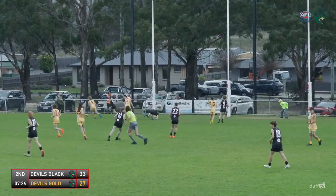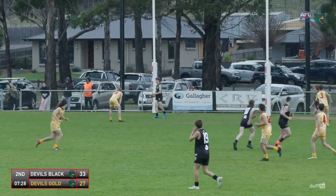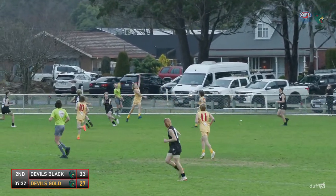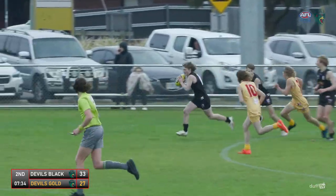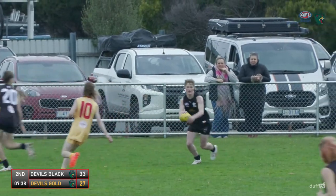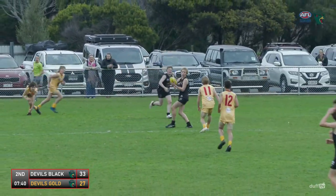Who can mark it? And a terrific mark there from Isaiah Stone. Got very close to the man on the mark. Play on though, says the umpire. Young fella there has a bounce. Who is it? 16, it's Dawkins. Dawkins looks to bring the footy back inside.